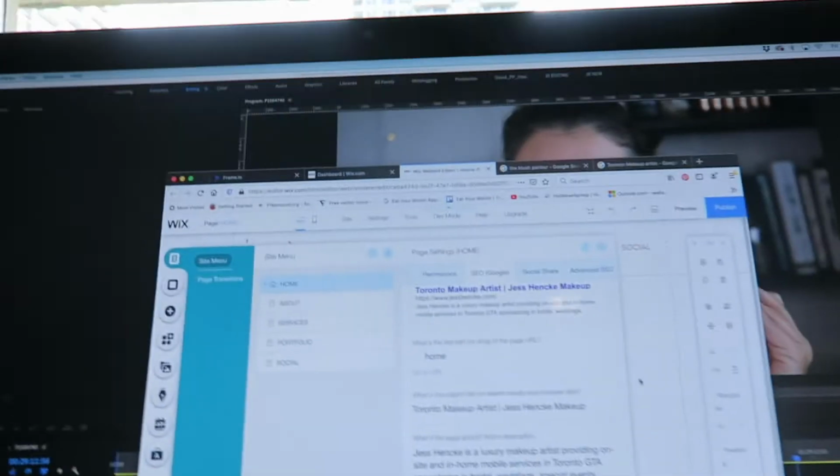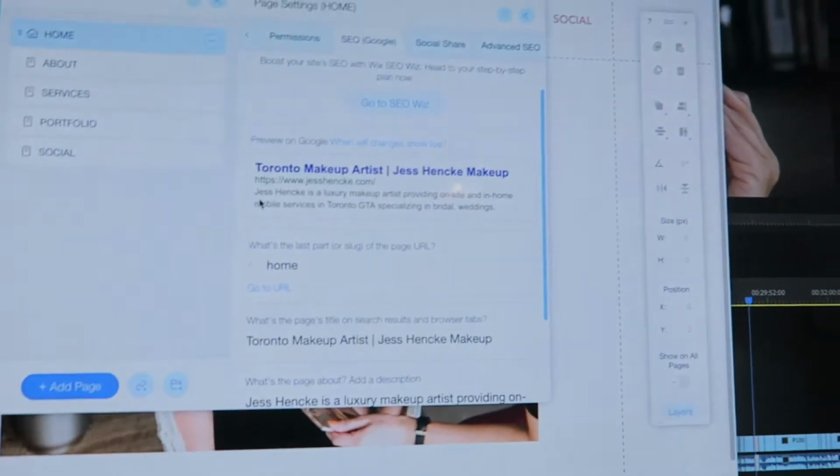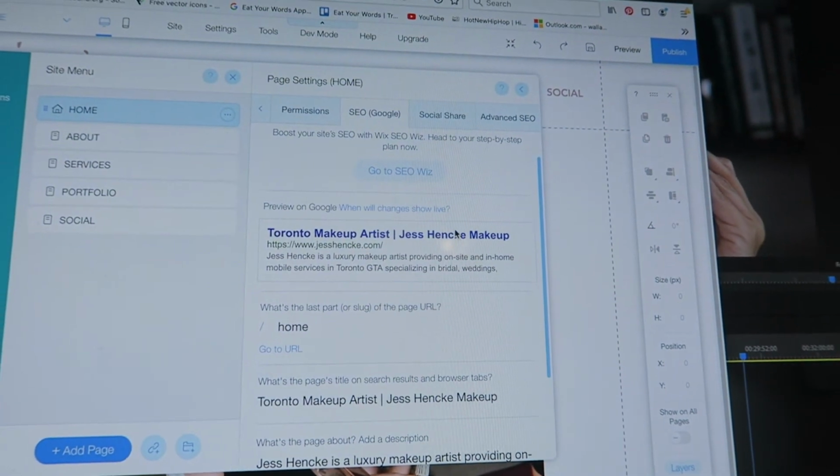I'm updating the page title in the search results and browser tabs, as well as the description that goes underneath that. Let me just show you. It's actually super easy to do, but I'm updating this part right here. So I customized this.